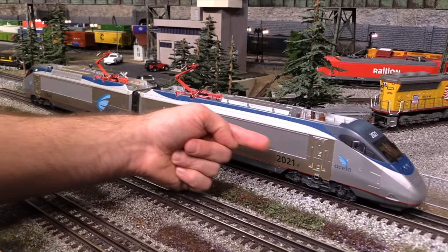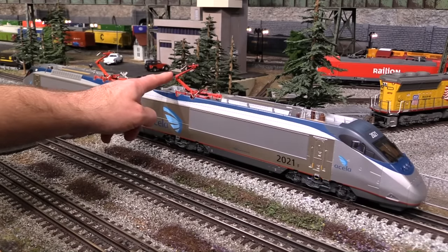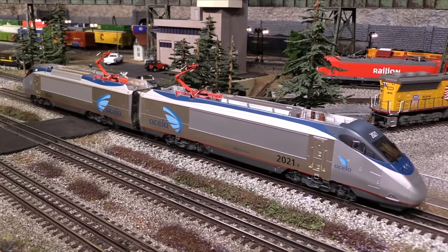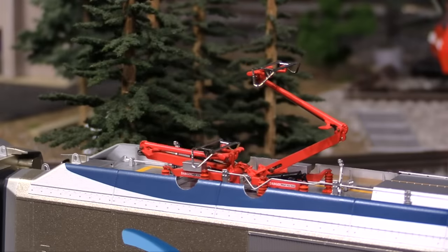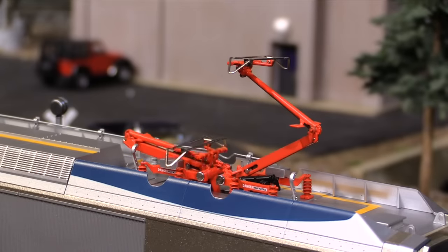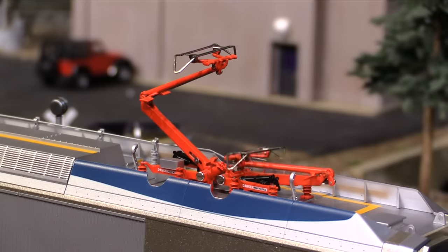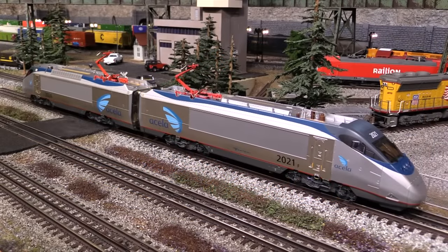So we're configured to go in this direction right now. So we've got the rear pantograph up on the lead unit and the front pantograph up on the rear unit. But if I change direction, watch what happens. Very nice. And these pantographs work good most of the time. They're a little bit temperamental. Sometimes they get a little confused and you have to reset them, but most of the time they work just fine.